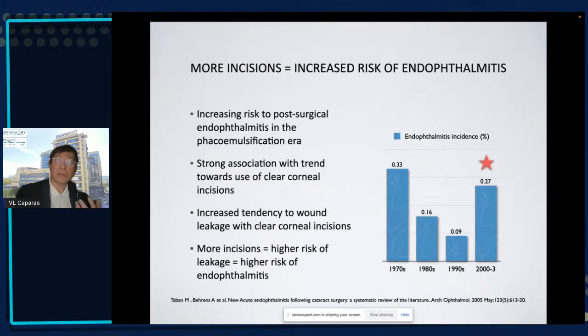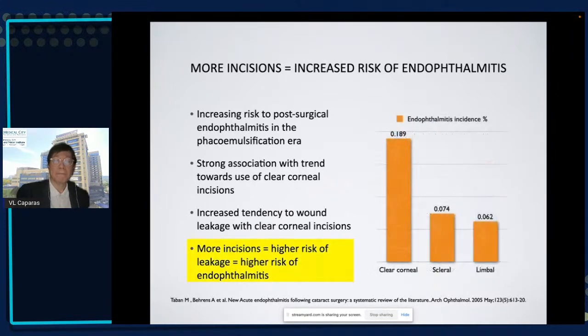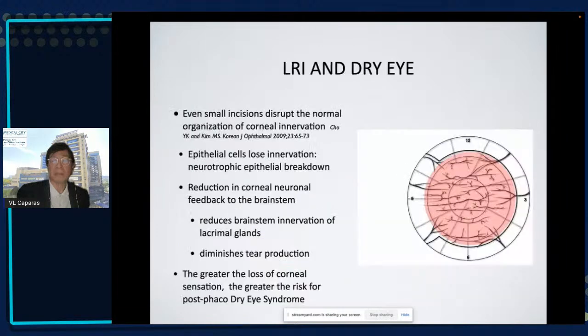Okay. So just to drive home the point, when you have more incisions, you therefore have more risk of leakage, and therefore increased risk of endophthalmitis, especially for those who do clear corneal incisions. Dry eye. Why will it cause dry eye? Again, the more incisions you have, the more corneal nerves you're going to disrupt.